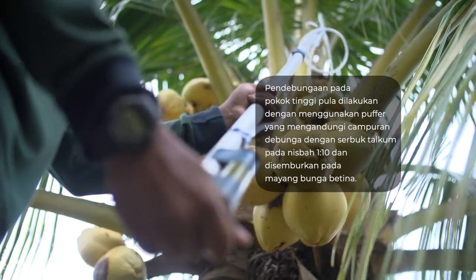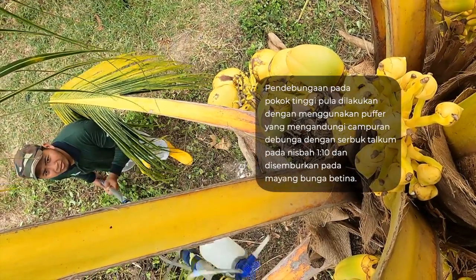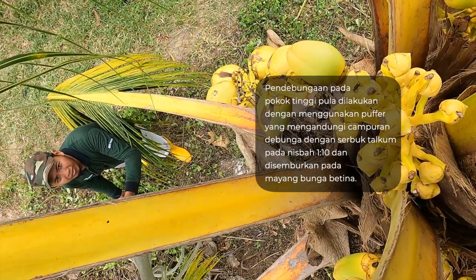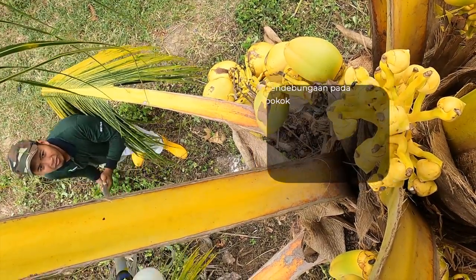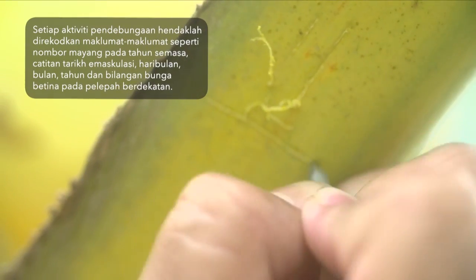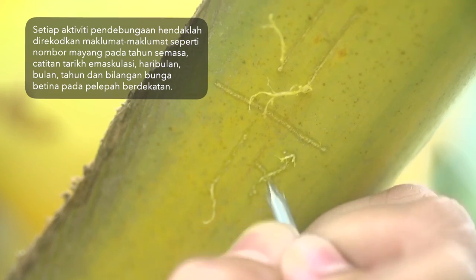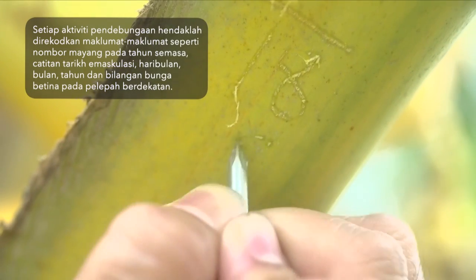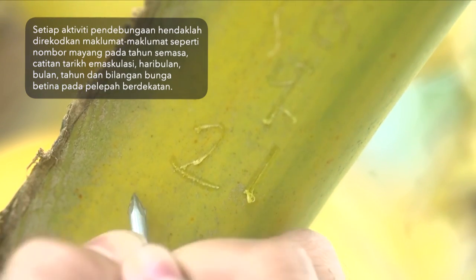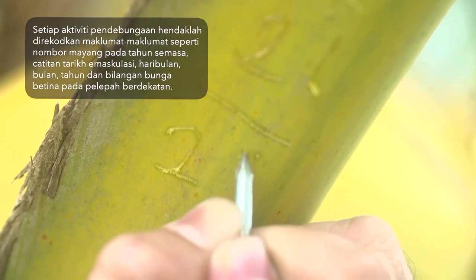Meanwhile, pollination on tall trees is done using a puffer, which contains a mixture of pollens with talcum powder at a 1 to 10 ratio and sprayed onto the female inflorescence. Pistillate flowers become receptive during early morning hours, which shows a reflexed moist stigmatic surface, and the nectar is secreted at the base of the stigma and pericarp. Each pollination activity's details must be recorded, such as inflorescence numbers in the current year, emasculation date notes, day, month, year, and total number of female flowers on nearby fronds.